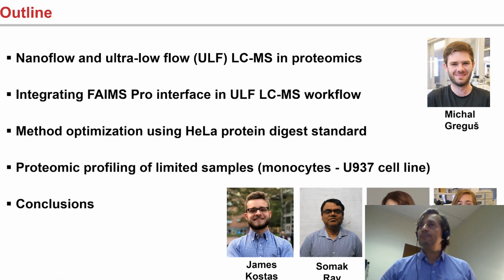And I would like to, here, let me move things around, to acknowledge Michal Gregush, whose work I'll mainly be presenting. He has been working very hard on different types of ultra-low flow separations and coupling them to mass spec. Also James Costas, who has been very instrumental in developing and advancing sample preparation techniques. Somak, who helped with data analysis, and Sue and Kendall. Sue was extremely helpful with the FAIMS Pro interface. She's a pro in this field, and it was great working with her on the project. And Kendall, I'll show just a few slides from her recent work.